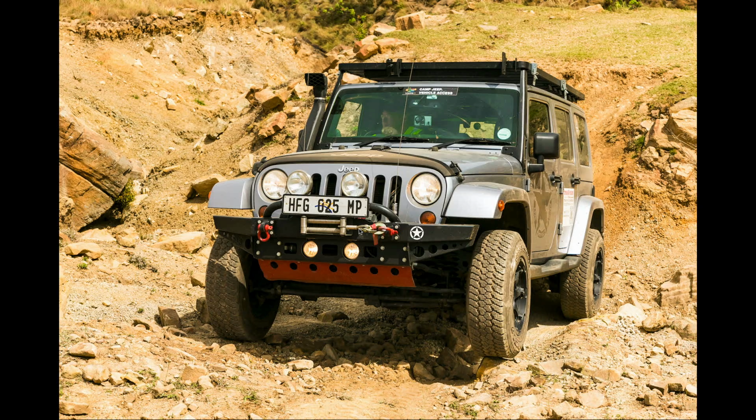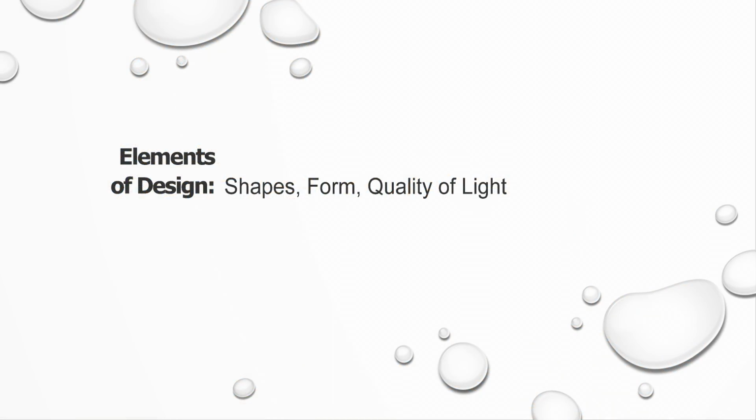Let's take a look at our elements of design that we're concerned about. One of the first things that we think about is the Jeep shape, right? The Jeep shape is pretty obviously recognizable, and we should work that into our images. Where we have shape and we have the right light, we've got shadow, we've got texture, we've got form. Think about that three-dimensional view of the Jeep. And last but not least, I think a lot of these pictures are going to come down to quality of light. A lot of times we're working in muddy, dirty conditions, and really that quality of light is going to help that Jeep really pop off the background in the picture.